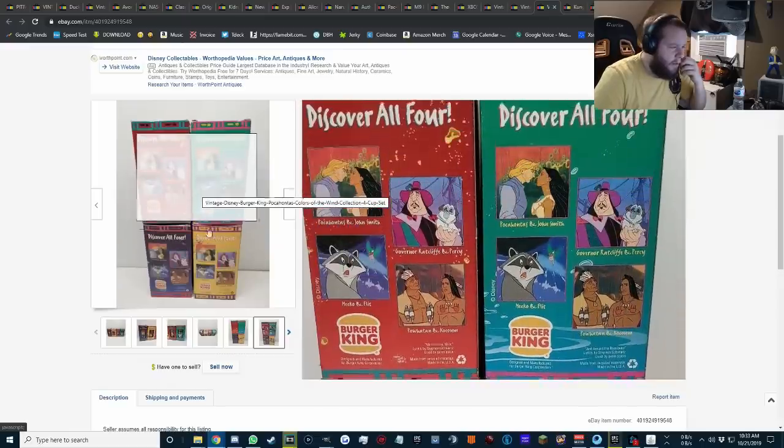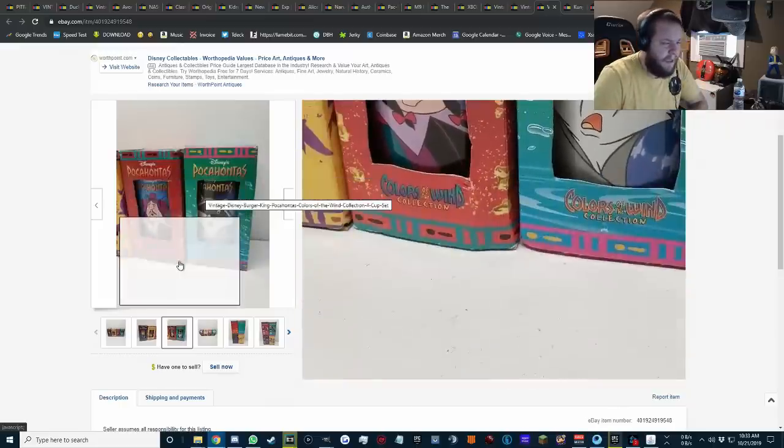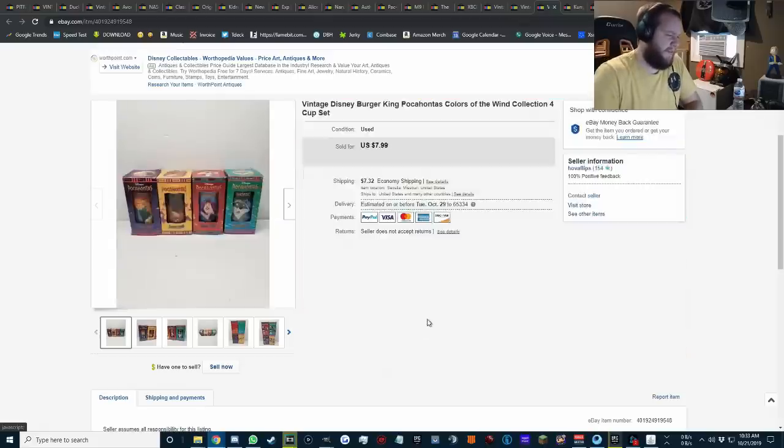I don't know. It's on there somewhere. But they're old. And since she had the full set, and I think she only had $0.25 a piece on them or something, maybe 50 cents. At the most, I was $2 into these, but sold for $7.99 plus shipping.